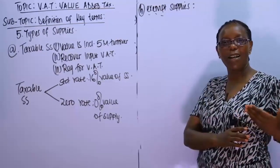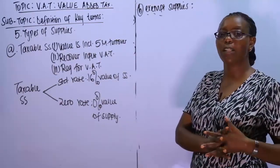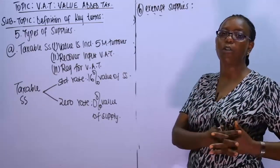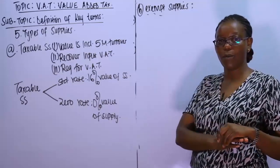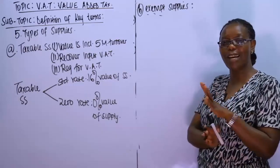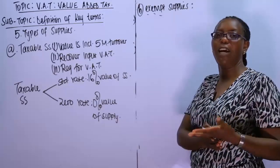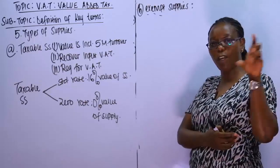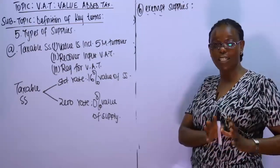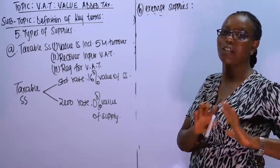Anytime you make an exempt supply is, for example, when you go to a hospital and you're getting medical services, that is exempt. So if you get a bill from a hospital, it doesn't have VAT. Why? Because medical services are exempt from VAT. So they are not considered as transactions that are covered within the scope of VAT. The same applies to educational fees. Anytime you pay school fees, there is no 16% VAT or 0% VAT in your receipt because it is exempt. So an exempt transaction is a transaction that does not attract VAT because it is not covered within the scope of the VAT Act.